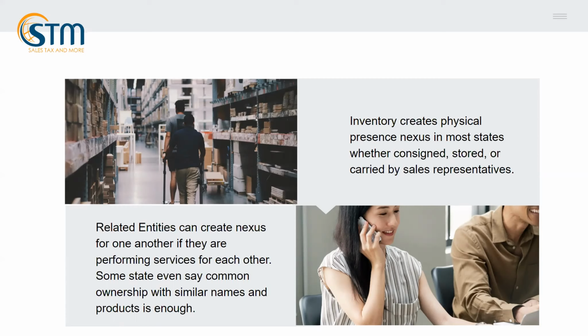Now, states are starting to look at whether the inventory is self-directed or not. So that may play a role in some states going forward. But as of now, the vast majority of states still just say if you have inventory in the state, that's going to be nexus creating. So related entities, just think if third parties can create nexus, how much easier is it for a related entity? Some states say that if they have common names, similar names and products with common ownership, that's enough to create nexus.